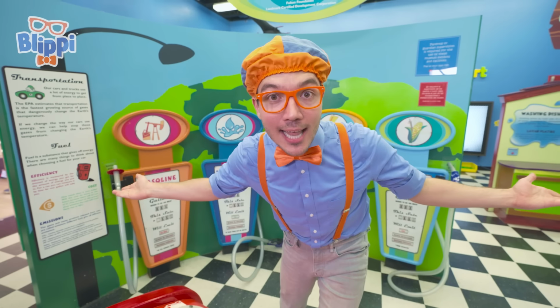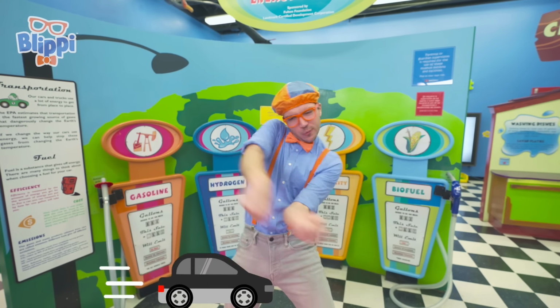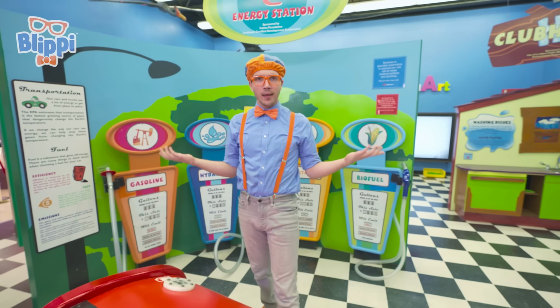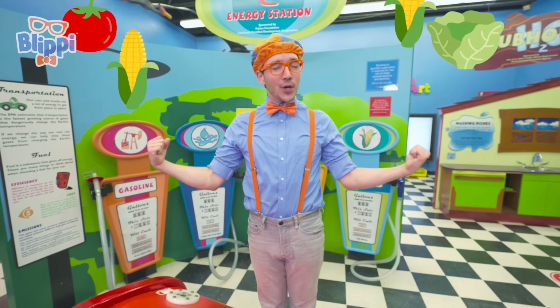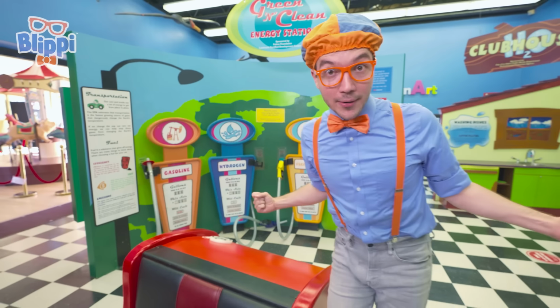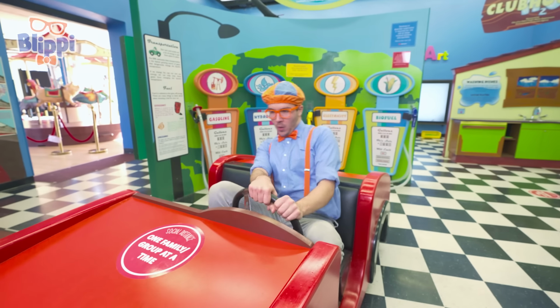Whoa! It looks like the car's recharged and ready to drive really fast. It's always important to make sure a car is all fueled up. Hey, it's also important that you stay fueled up with food fuel. That gives me an idea. Let's drive this car to a garden and find some food. Okay, here we go.